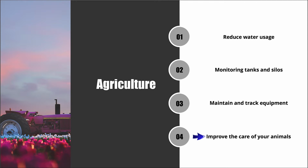Ranchers are looking for ways to improve the life and value of their prized herd. IoT solutions help keep track of their location, but equally important, they help keep track of the health of the animal using biometrics. So yes, a Fitbit for cattle.